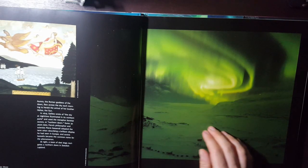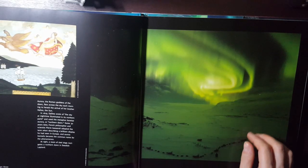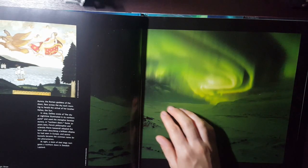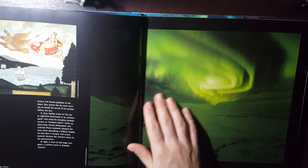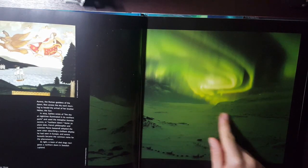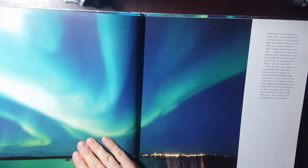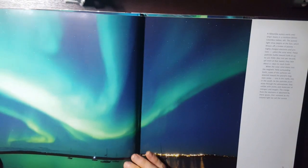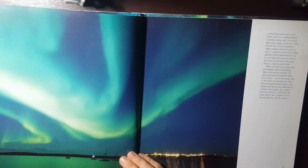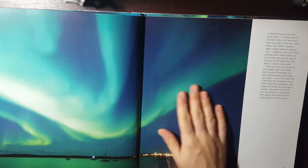It looks like a whirlwind of something. Maybe even a labyrinth that you might go through. That's another beautiful picture. And this is northern British Columbia harbor.